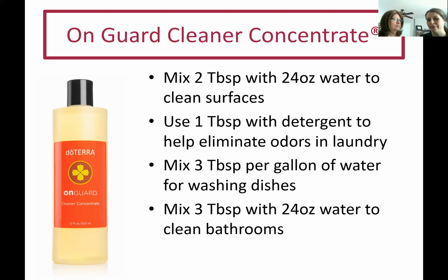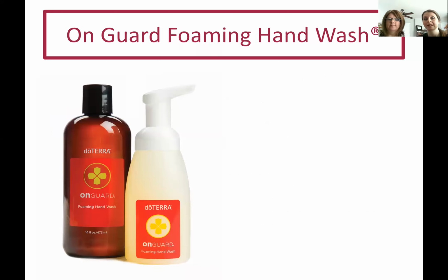Oh, and clean your bathroom with this stuff. Fabulous. No more funk. So here is the OnGuard hand soap. We love the hand soap. What's cool about this is if you only use a little tiny bit, you can use it without water. You don't have to wash your hands with it. You can just put a little tiny dot on your hand and rub it in. That's a lot. That's for sharing. That's for friends. But you can just rub it in and it will absorb into your skin and works as a natural hand sanitizer.